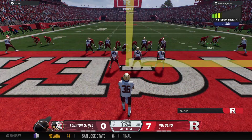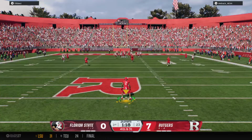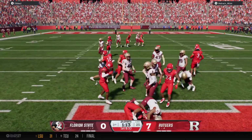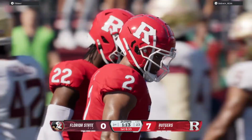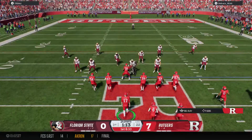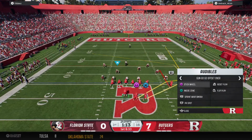The Seminoles will try to pin them back with the punt. Doesn't say much for your drive when you're looking forward to the punt. Makes a move. Good coverage on that one, and they get him almost immediately. Here comes the Rutgers offense onto the field. Already a solid start to this one. Now back to work with this 7-0 lead.